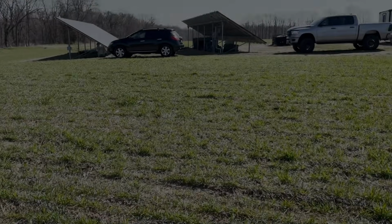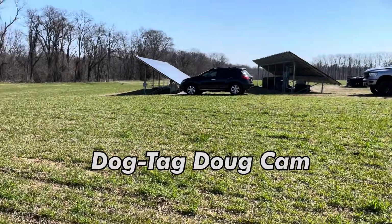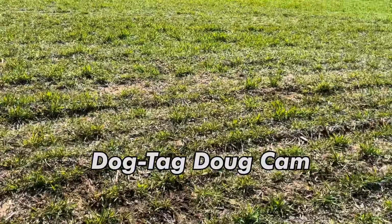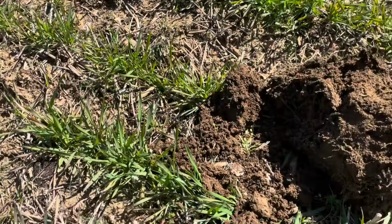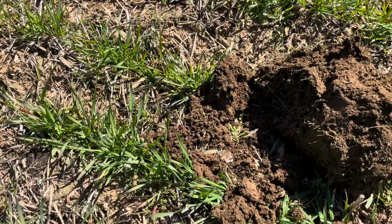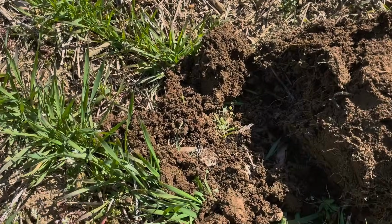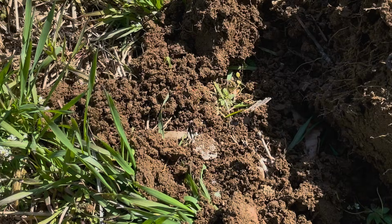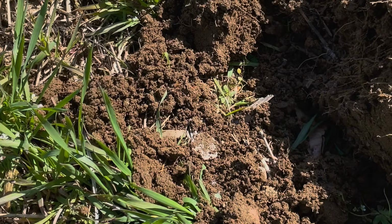I don't know where Jason is. It's around the corner somewhere, the other side. I got Matt here with me. I just dug, we think it's a cob. Right there. Matt just looked at it. He says, I think it's a cob. And I think he's right.